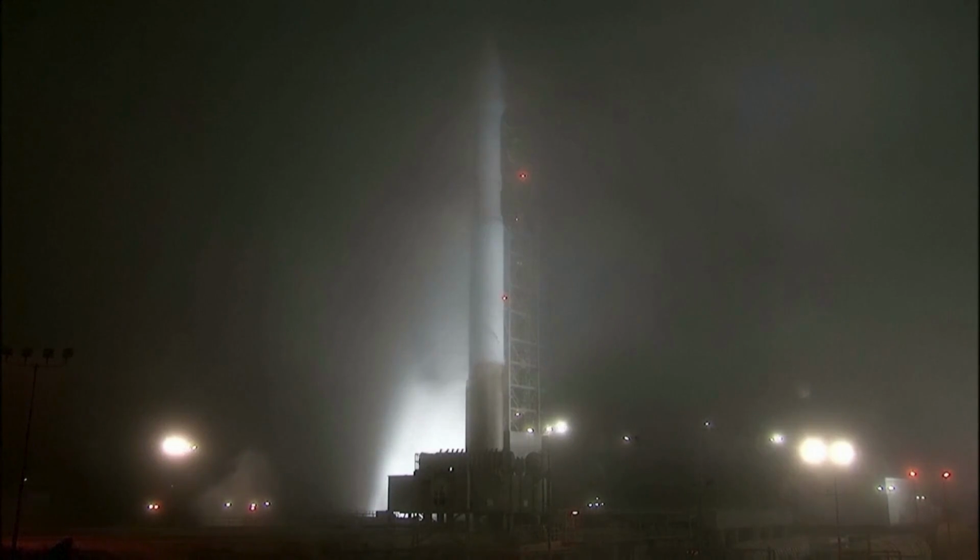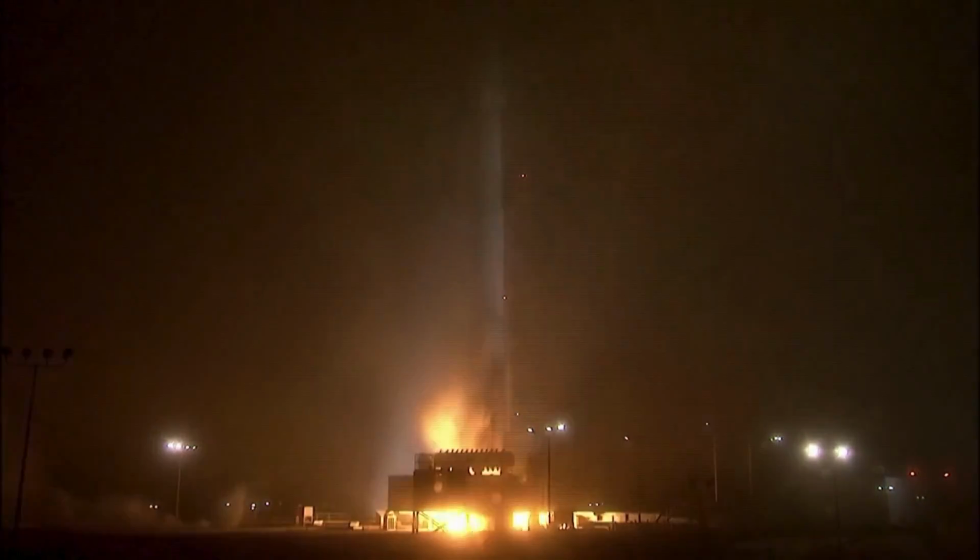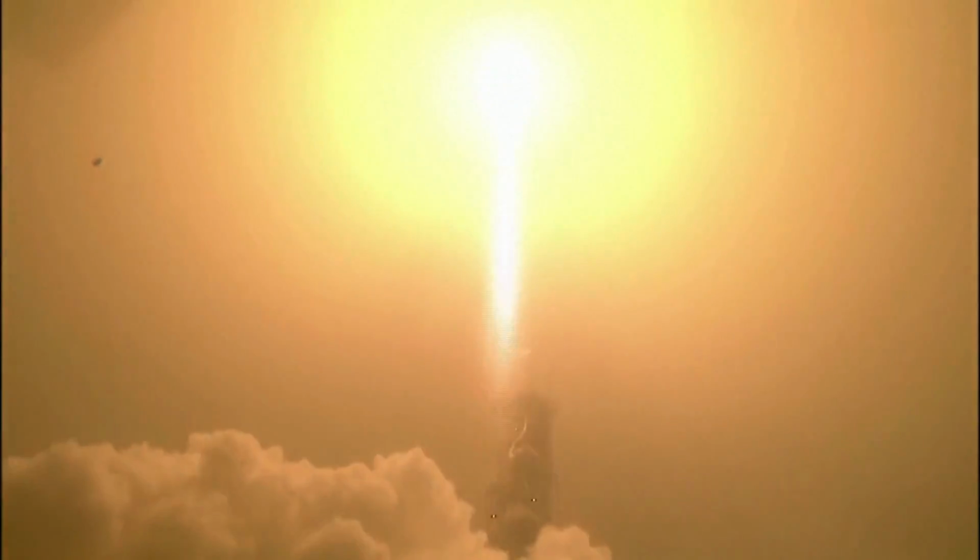3, 2, 1, 0. The liftoff of the Atlas V, launching the first interplanetary mission from the West Coast, and NASA's InSight, the first outer space robotic explorer to study the interior of Mars.